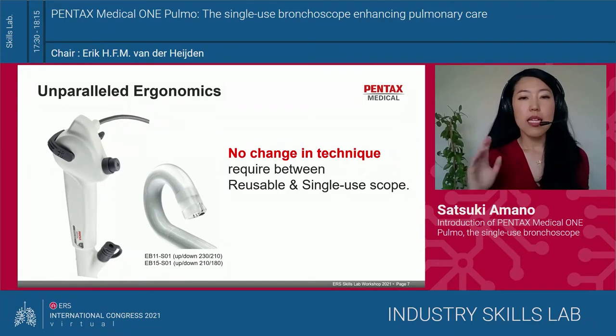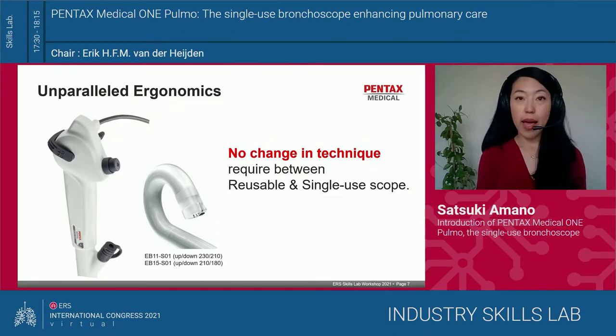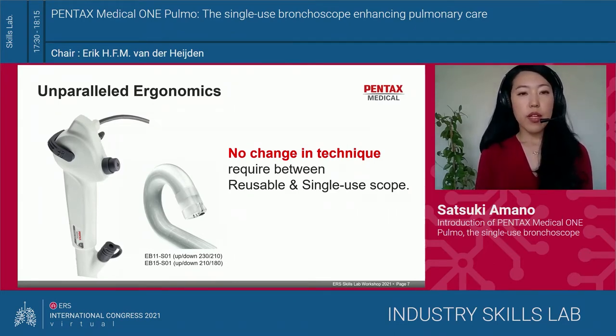Right? Another differentiator that we have in our single-use scope is the unparalleled ergonomics. The scope was designed to mimic the ergonomics of a reusable scope that we have in the market already. We have comfortable scope handling. It looks exactly the same, with the large tip angulation, and the position of the device insertion is also the same. So we can still use the same devices and not change your technique. That also brings you a seamless user experience. So you can choose whatever you feel you need, either a reusable scope or single use. That was also our aim here.